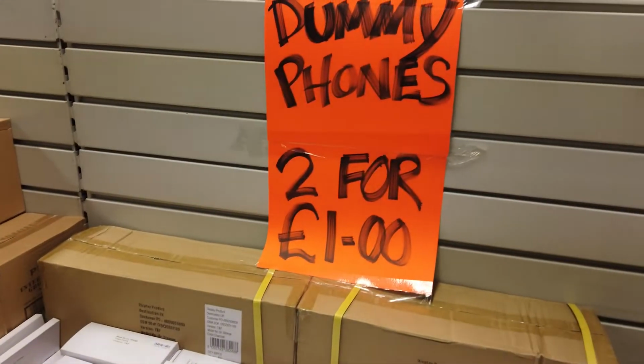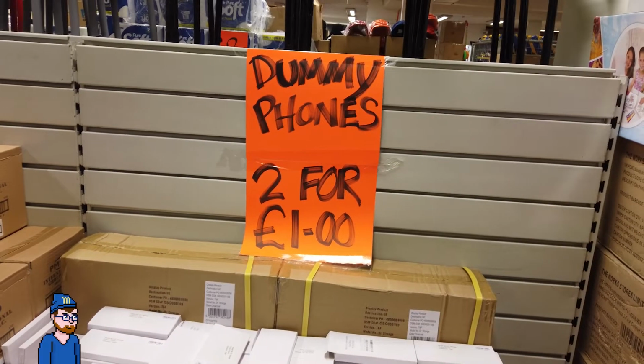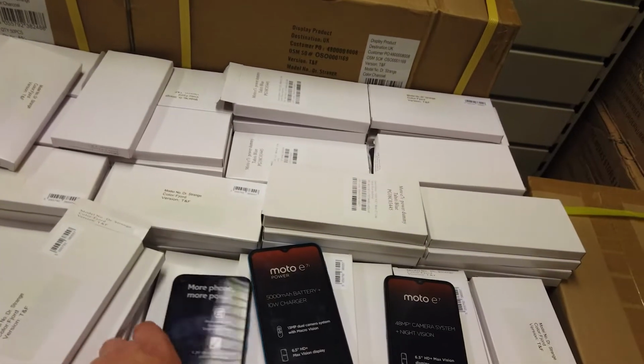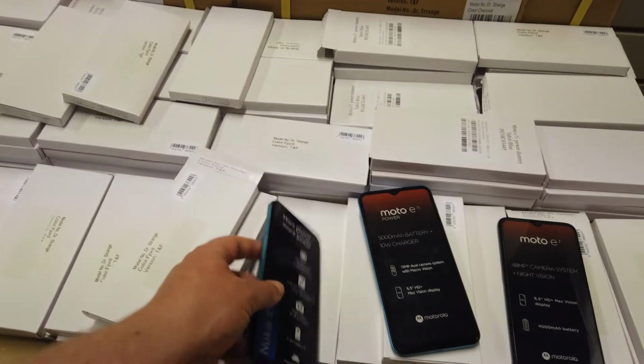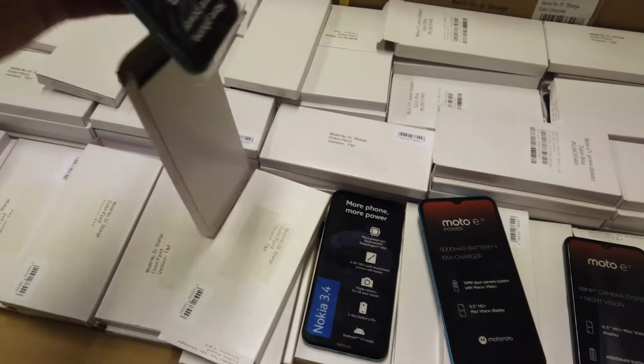Now let's start with something a little bit odd. These are dummy phones, 2 for £1. Now I assume these are from shops that sell phones. They need kind of like dummy ones to do something or other. I don't know. Maybe they'd be good for props or something like that. 2 for £1, pretty good bargain.